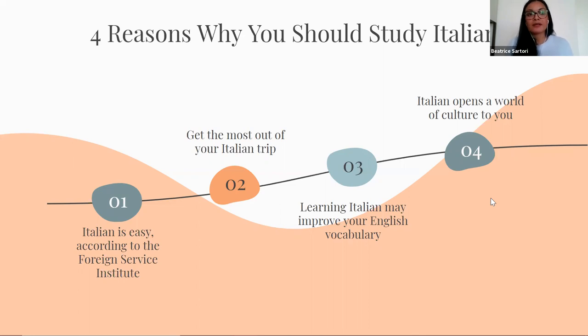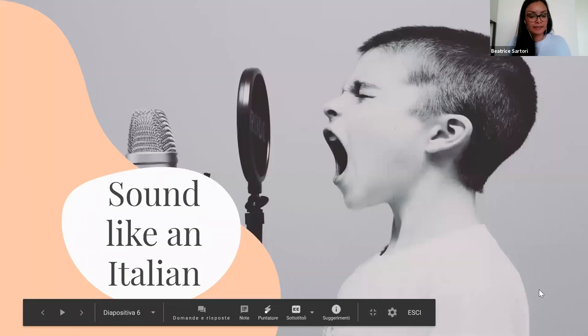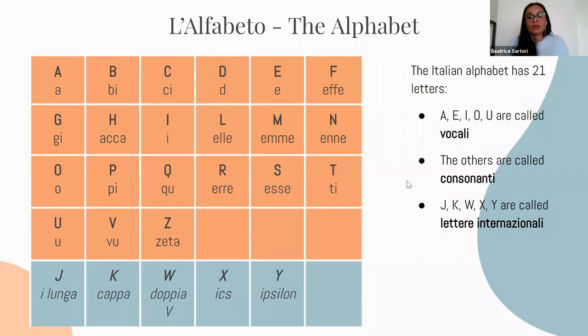I think it's a great way to spend your time and just something nice to do. Sound like an Italian. So the first thing when you learn a new language is take a look at your alphabet and try to understand if there are similarities with yours, how these letters sound, if your language shares the same letters or not. That is a very first basic thing to do.